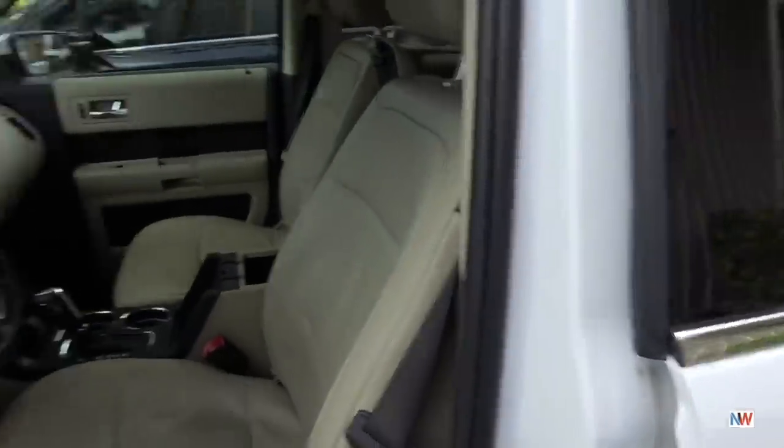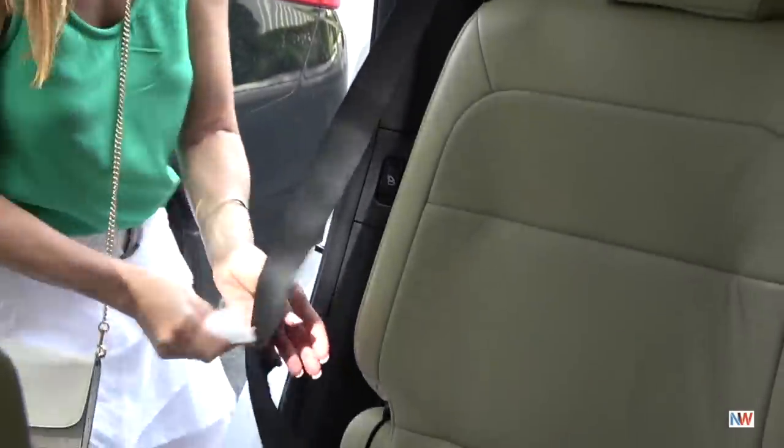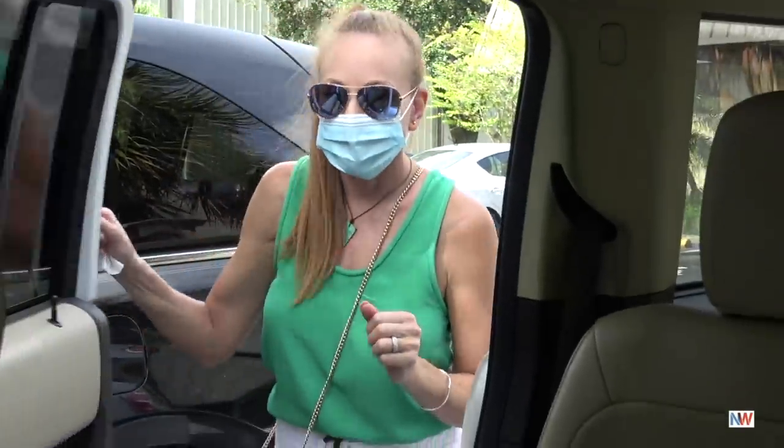Wait, we're going to have to sanitize the car. We're wiping down everything because we have to.